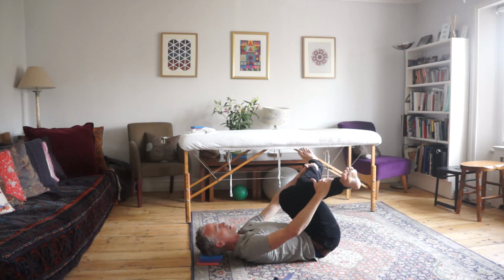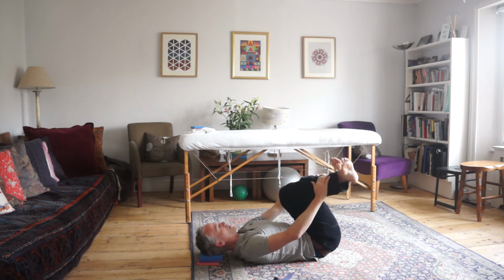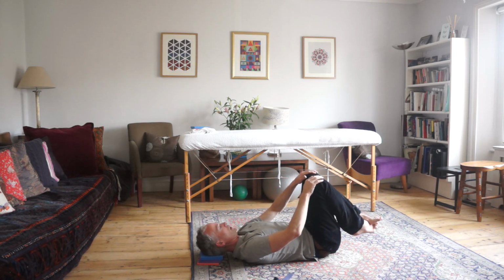We get really tight in the hips. It's a real junction box between the lower limbs and the upper trunk. So that articulation area, loads of tension there. The lower back, the hips, the legs. This is great for easing some of that tension away from the body.